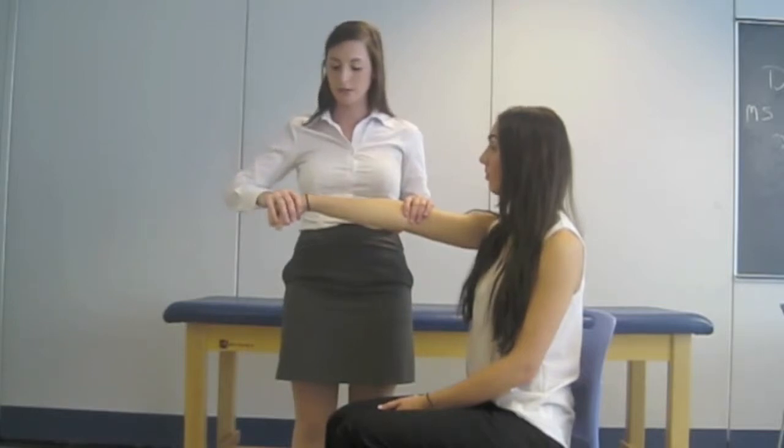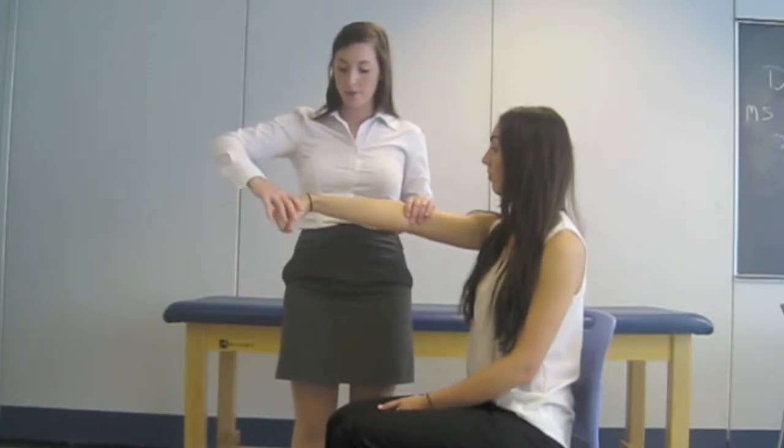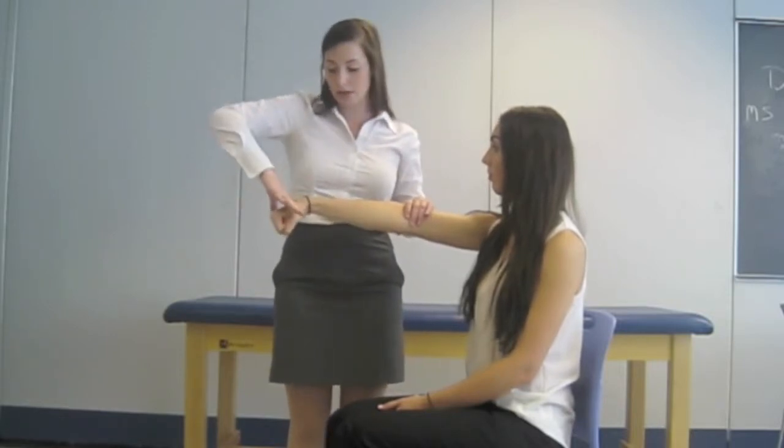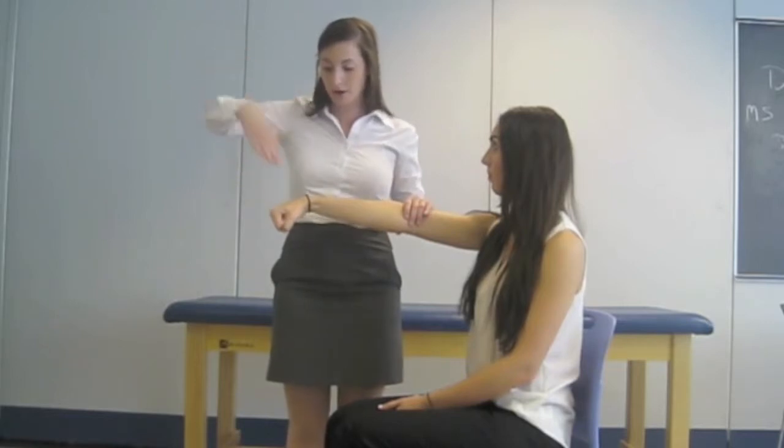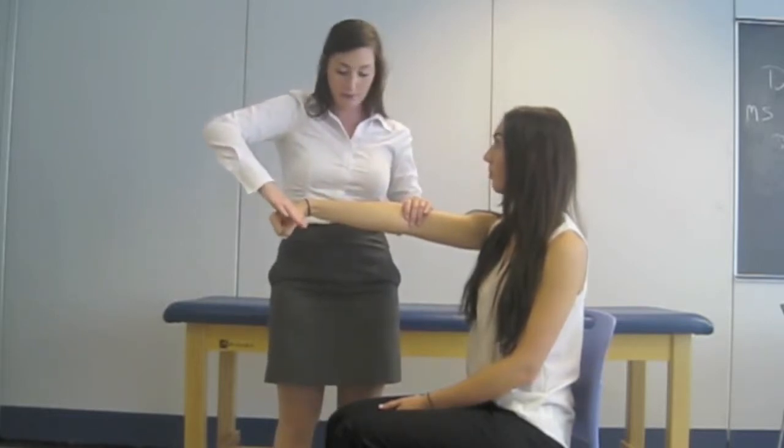And so I'm going to move her wrist down into flexion and slight radial deviation, really targeting extensor carpi radialis brevis. And then I'm going to apply a force down into flexion along the direction of my forearm. So I'm going to apply a force at your hand. Don't let me move you.